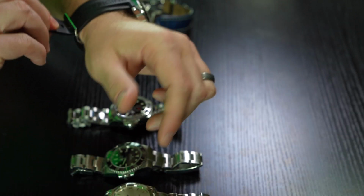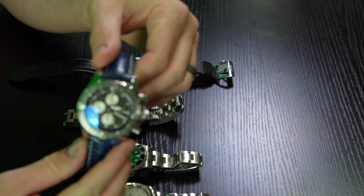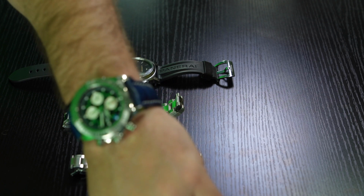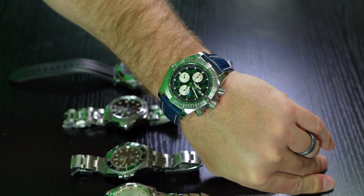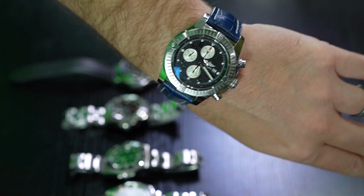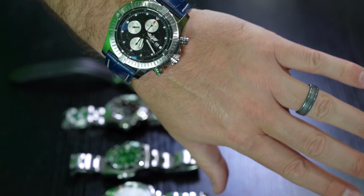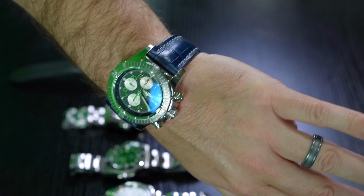So that's 44 millimeter. And now we're going to jump up to the biggest one. This one right here is a 48 millimeter. At least for me, with my 7.5-inch wrist, I don't think I would go any larger than a 48. One of the most memorable moments I had with this timepiece, which I got back in 2009, was when I was going through Puerto Rico, and security people stopped me and said, "Hey, let me see that," and they took it off and handled it, and I didn't care.